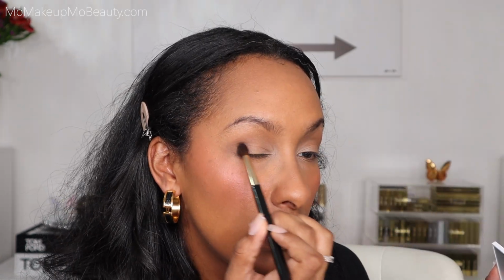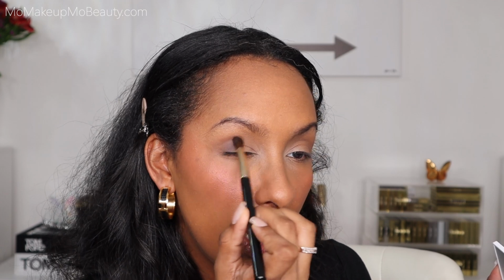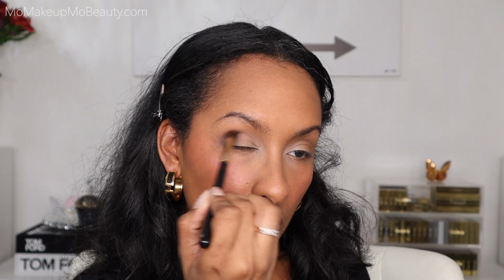I'm going into the gray shade. I've just been using the same brush the whole time. I want to use this gray shade. Let's see. Put that on the outer eye. Yeah, I love gray. Silver gray. I recently got the new Byredo palette, and that's got some beautiful gray tones. But this is a nice matte, like a true soft matte. Look at that. Oh, yeah. Building, blending, looking pretty good so far.